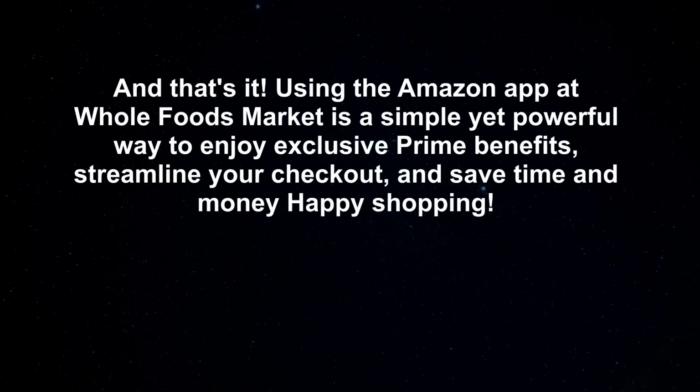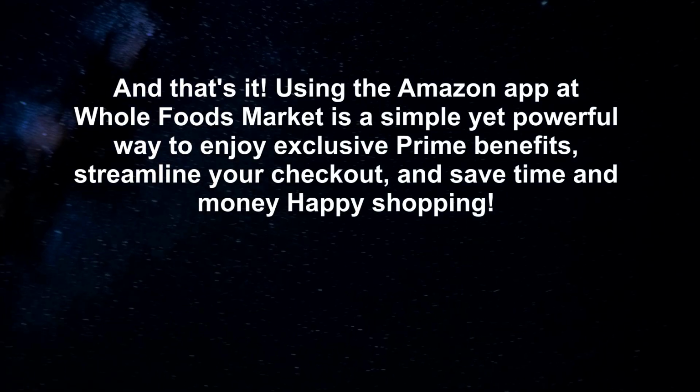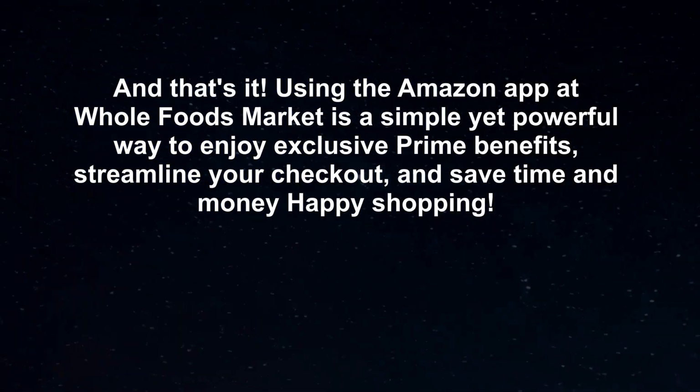And that's it. Using the Amazon app at Whole Foods Market is a simple yet powerful way to enjoy exclusive Prime benefits, streamline your checkout, and save time and money.